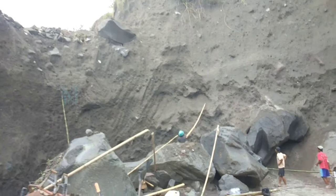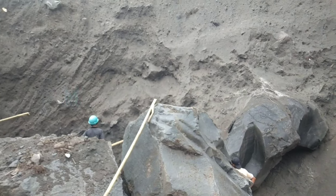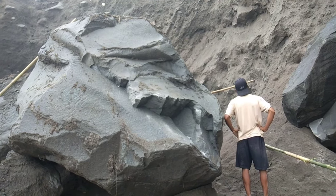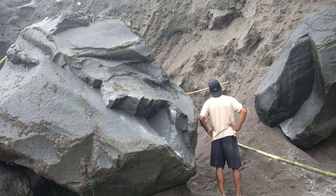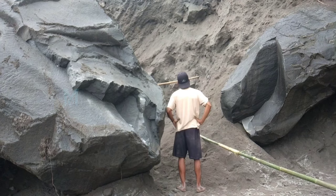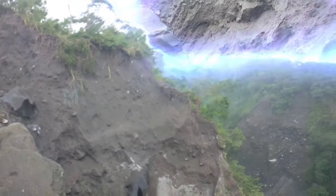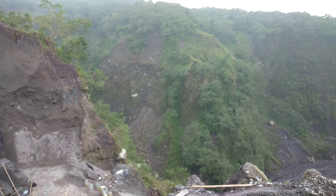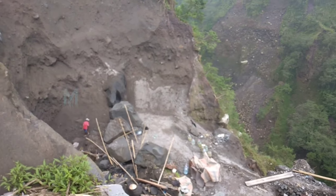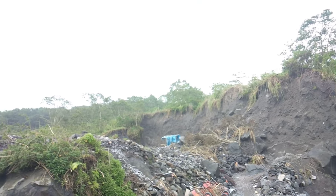I will attempt to get closer and inspect from this side. Upon inspection from the right side of the location, it appears that manual sand seekers are still present in the far corner, where trucks come and go on the access road to fill their loads. On this side, there are also sand miners.